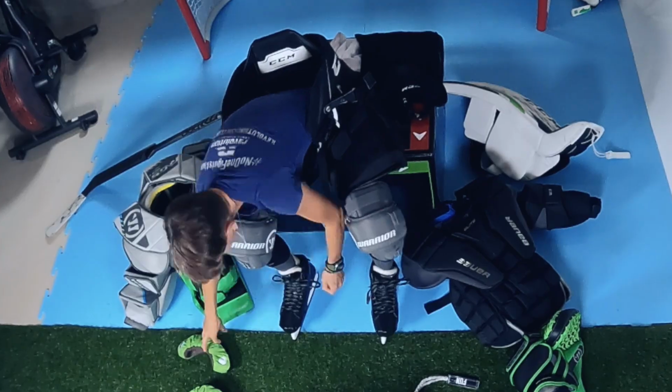Now for laces, this is going to cause some trouble, but I'm a huge fan of waxed laces. I feel like they hold better. I feel like when I'm tightening them up, they backslide less. So I'm a fan of waxed laces. If you aren't a fan of waxed laces, you can tell me in the comments below. You can tell me how you tried them once and hated them. It's okay. I still love you.